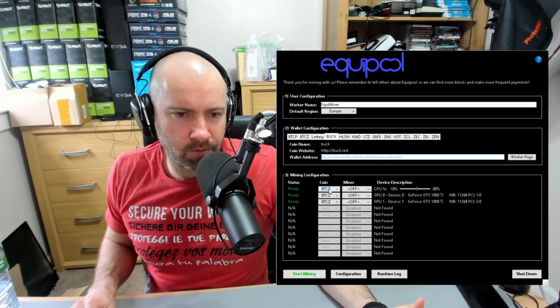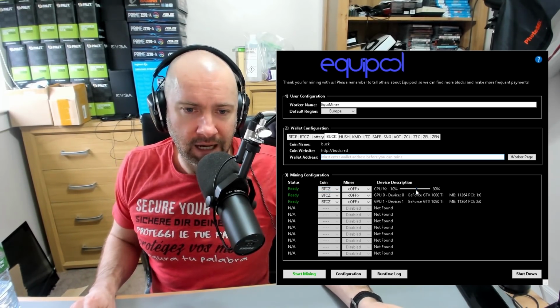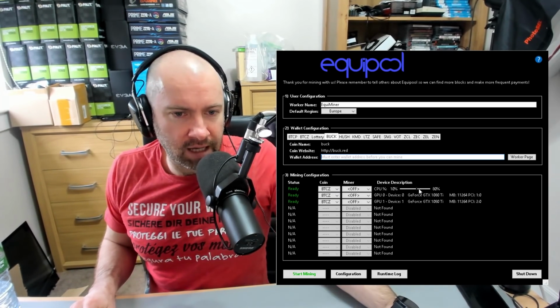But using this, I could pick a new coin like Bitcoin Z or Safecoin or anything like that, and I could get them to use like 50% of my CPU. Very, very interesting that they've built that into it.